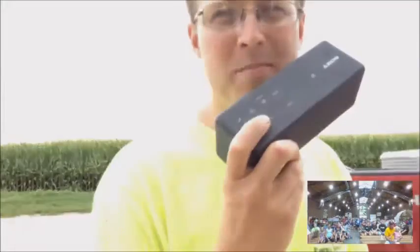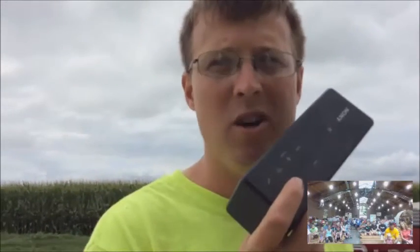So corn and soybeans make up the biggest percentage of it. It's about half corn, 1/4 soybeans, and then there's a lot of other vitamins and minerals that go in with it just to balance the diet.